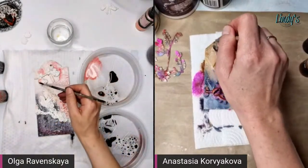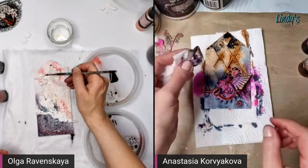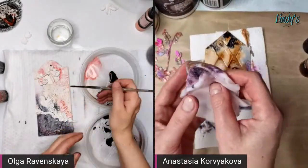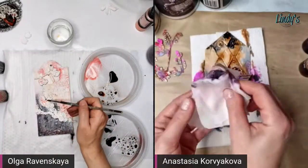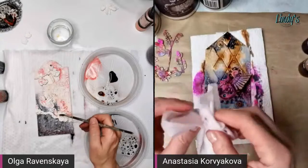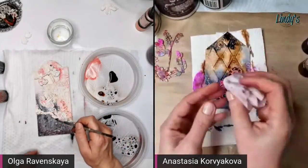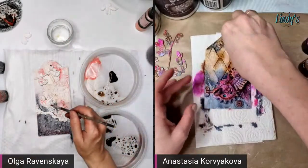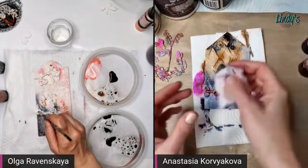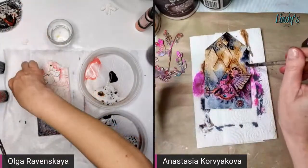Want to add? And I need to add here colors from my background, yes? To my molds. Yes. I think it allows us to combine all elements together. Okay. My small flowers.